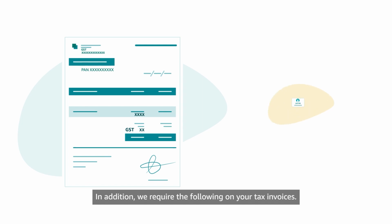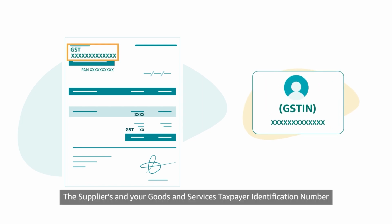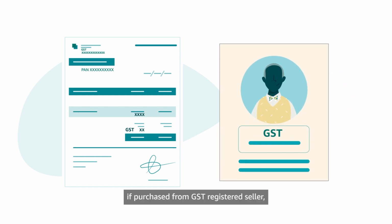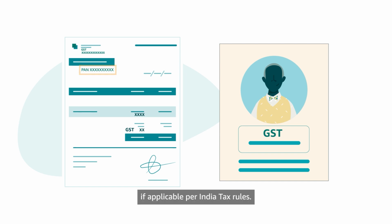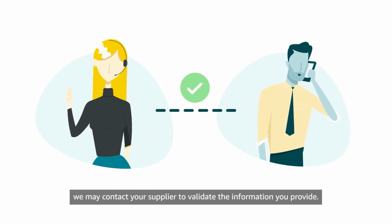In addition, we require the following on your tax invoices: the supplier's and your goods and services taxpayer identification number, GSTIN, and GST breakup if purchased from GST registered seller. And the tax invoice must include your permanent account number, PAN, if applicable per India tax rules. Please keep in mind, we may contact your supplier to validate the information you provide.